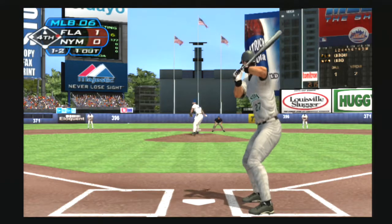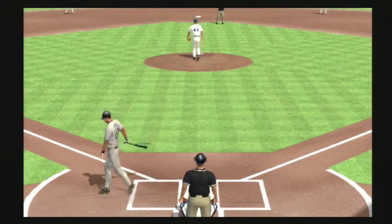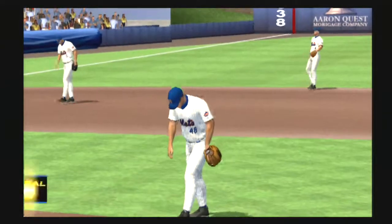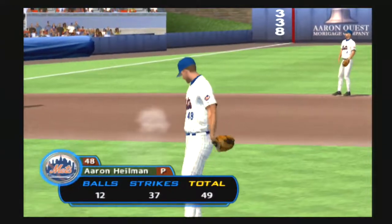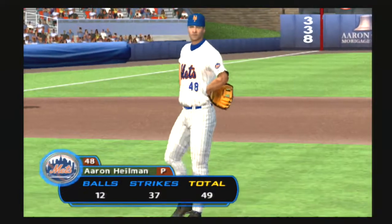A look at Cabrera, now the pitch. Swing and a miss on the fastball that time, out number 2. Left that pitch in a good spot. You see the chart right there, 37 strikes. He'd better start mixing things up a little because these guys are starting to lock in.